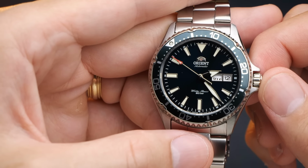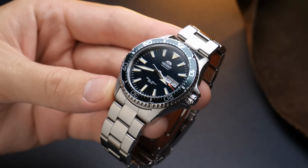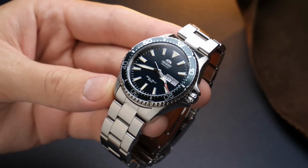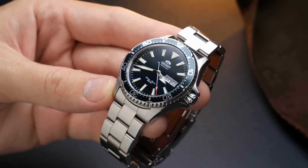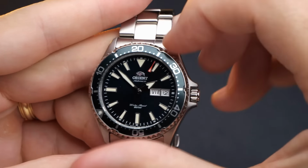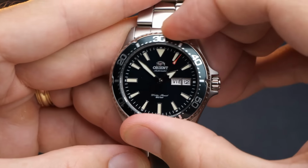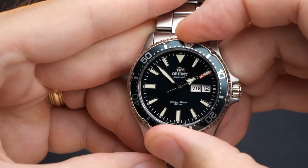The original purpose for this is so that divers could time decompression stops, but it turns out it's also one of the most useful things you can have on a watch, as you can use it to time just about anything very quickly and very intuitively. The bezel on this watch is a 120 click unidirectional rotating bezel with a light, kind of springy action that's very similar to Seiko bezels if you've ever tried one of those.